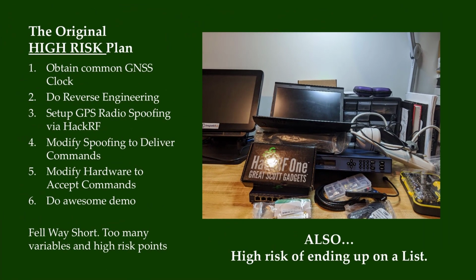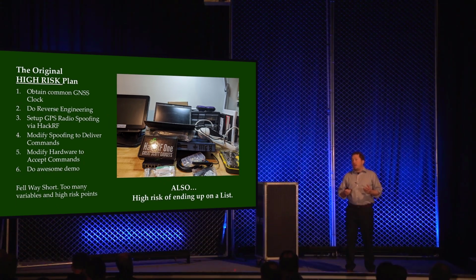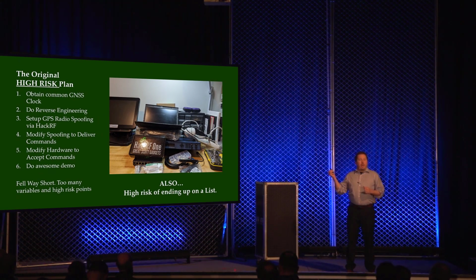So the original high-risk plan was, all right, we start at the hardware level. I go out and buy a GPS clock. You can get these on eBay. This is a decommissioned one. It probably came out of something interesting, or maybe not. This particular one is no longer top of the line. You can't buy these anymore. The vendors discontinued them, so I'm not too concerned about issues related to that. Plus, older stuff is easier to work with. All right, so that was the original one.